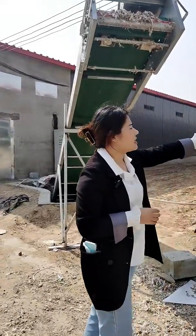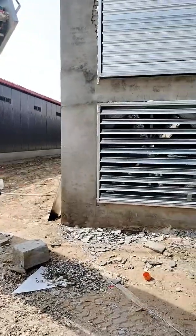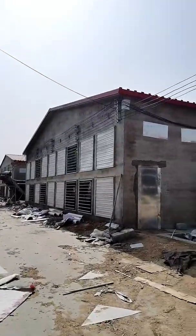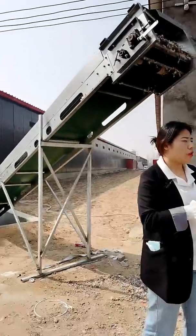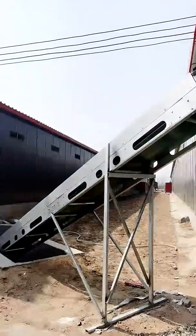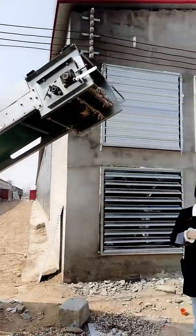The exhaust fans and the air inlet windows can work together to discharge the harmful gases and bring fresh air to the chickens. And when the weather is hot and we want to lower the indoor temperature, the inlet windows need to close, and the exhaust fans work with the cooling pad together to lower the indoor temperature.